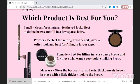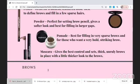For everyday, day-to-day use, I love using a brow powder, especially if you have more sparse patches or bald spots. This is the easiest to really fill it in while still looking very natural and soft. But if I want to go bold, or maybe you have very sparse brows where you have a lot of filling in to do, then I would definitely recommend the pomade, which you use with an angled brush, and that's going to help create that bold, striking, clean eyebrow look.